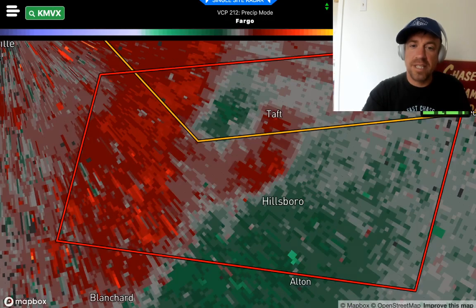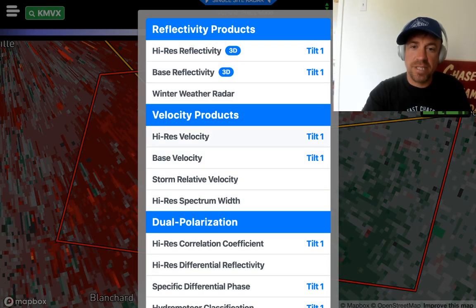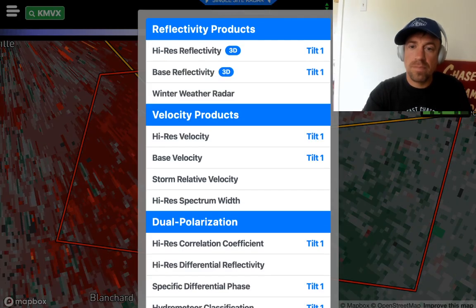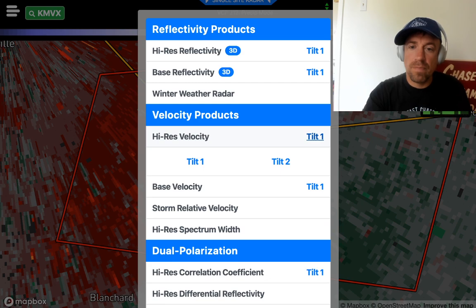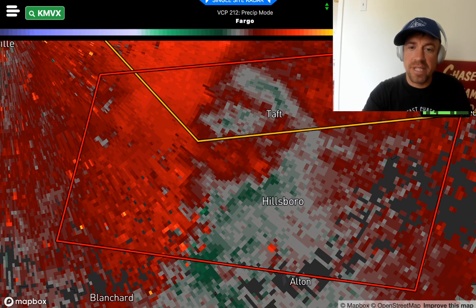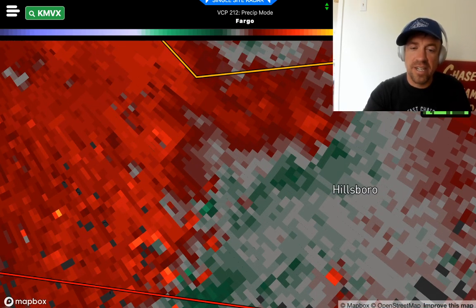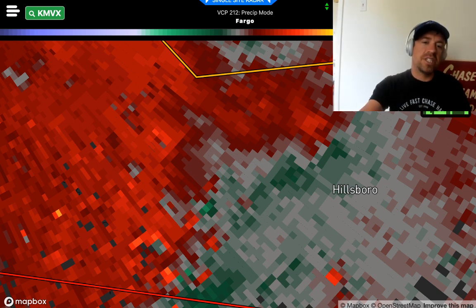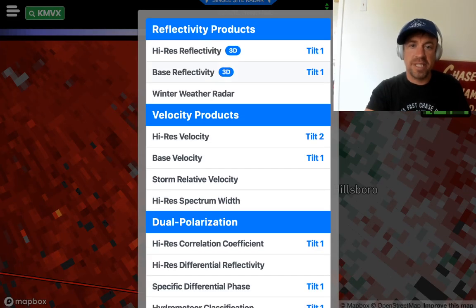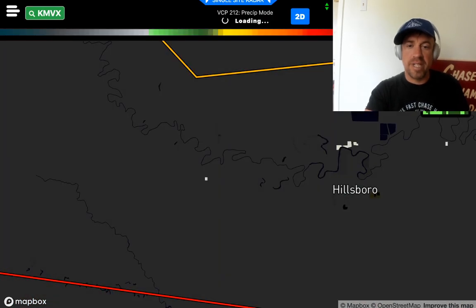This is the first tilt, and not much rotation there, but let's go up to tilt 3. Stand by. No, we'll go to tilt 2. It's a little bit higher up, and you can see some more velocity signatures there on the second tilt. That's the elevation angle of 0.8 degrees. And I bet if we were able to go up a couple more scans, even higher up in the storm, we'd probably see a pretty stout mesocyclone. But here you can see a possible couplet that's pretty close to that hook-like appendage on the backside of that storm, just to the west of the Hillsborough area.